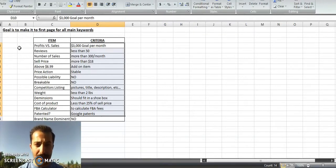But as long as 7 of the top 12 or 13 fall within this criteria, then I will consider this product. I'll actually jump onto a product in a little bit after I explain everything, to show you guys exactly what I'm talking about.